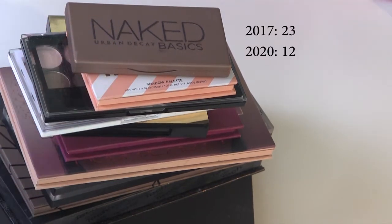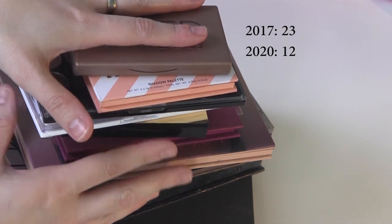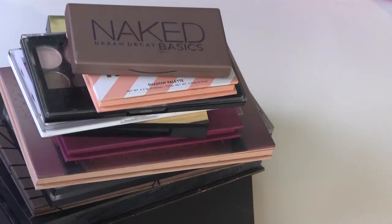I've gathered all my makeup palettes and I now have 12 eyeshadow palettes. I might have categorized them differently, but I mainly just picked all my eyeshadow palettes that have 5 eyeshadows or more in them, so that's the way I've categorized them this time. So I'm just going to go through them and see which ones are cruelty-free and which ones are not.